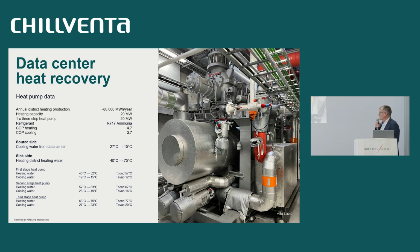And the cooling water was obtained from the data center at 27 degrees, cooling down to 15. Heating district heating water from 40 to 75, and in three steps, as you can see. And here, the first step of water heating, 40 to 52 degrees, at the condensing temperature 57. Cooling water, 19 to 15, evaporating at 12 degrees.